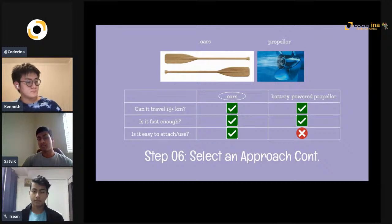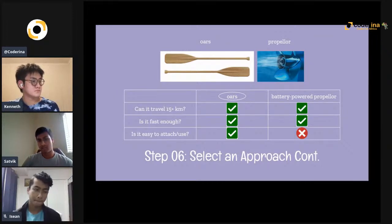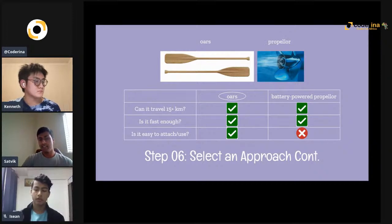So for our method of transportation, we need something to move the boat, either oars or propellers. And we have a battery-powered propeller from our material chest. And we also can make oars from all the wood that we have. And we have to decide which one is worth spending our time making. And from our criteria from step 4, can it travel 15 kilometers? Is it fast enough, decently fast enough? And is it easy to make, attach, and use?